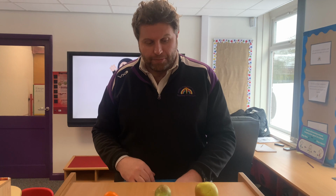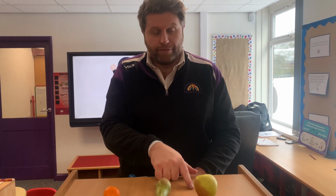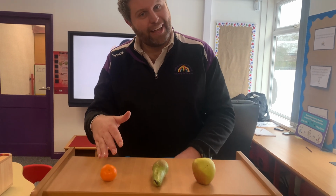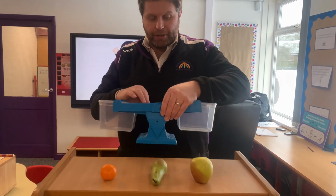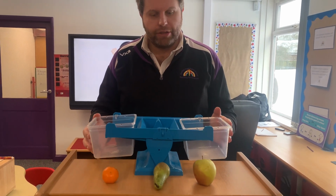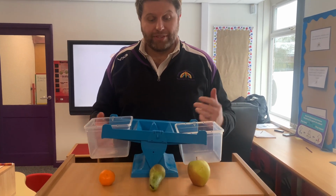So, boys and girls, Mr. Bear has said that he has some fruit here and he wants to know which is the heaviest and which is the lightest. So to do that properly, we're going to need these. Do you know what we call these? That's right, they're called scales.